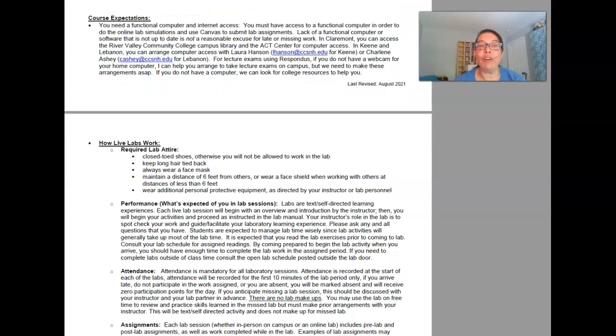So you need to have a functional computer and internet access because some of your assignments you'll submit through Canvas. You will also do a couple of lab simulations, not in Canvas, but through something called Labster or Beyond Labs or SimBio. And the directions for doing that will be explicitly stated for you in Canvas.